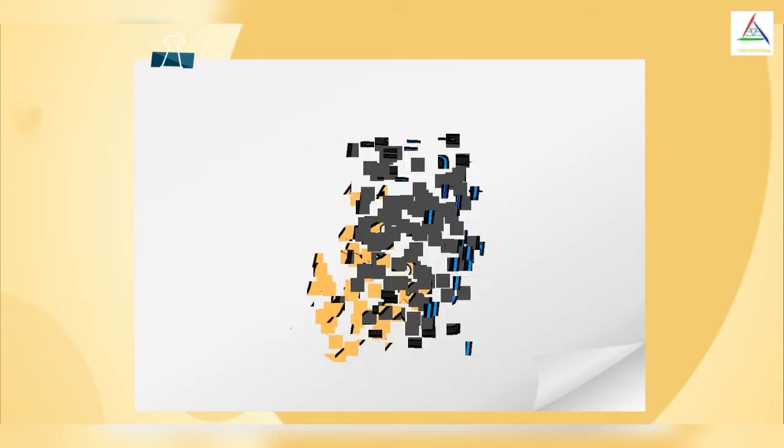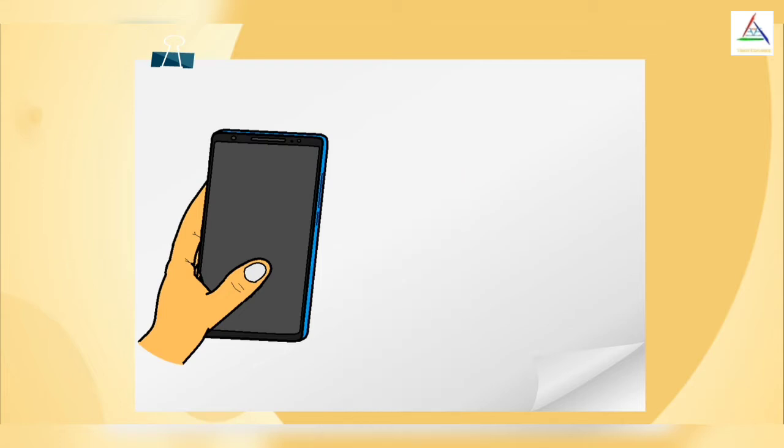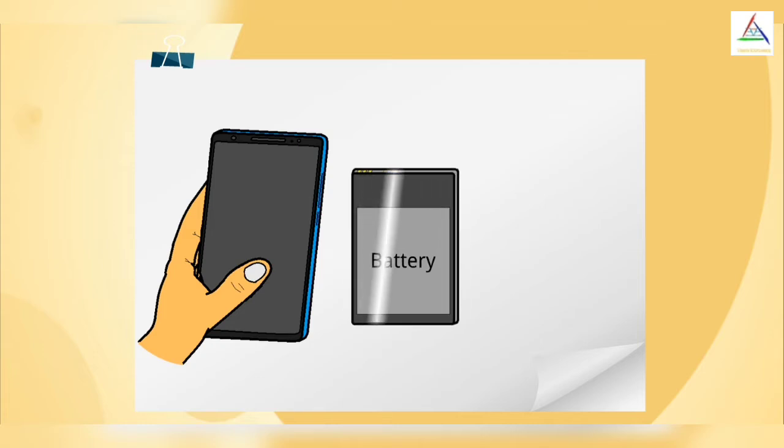Battery of a smartphone plays an important role in smartphone specs as well as in the user's life. If the battery of a smartphone is faulty, then it needs to be replaced. But what if it is not damaged and working fine?